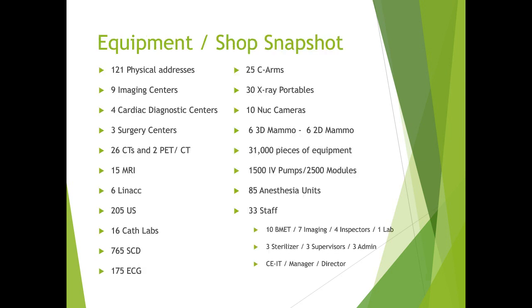Just a quick snapshot of what we manage here at our organization is, as I said, 121 physical addresses. We have 9 imaging centers, a bunch of different cardiac diagnostic centers, surgery centers. We manage 26 CTs, 15 MRs, 6 linear accelerators, a bunch of cath labs, just a grouping of equipment that gives a little bit of size and scope to the organization.